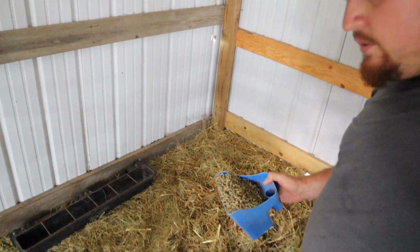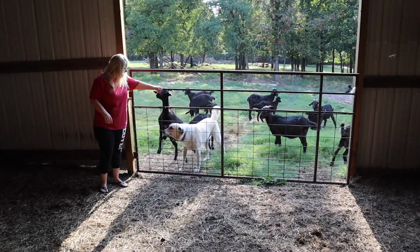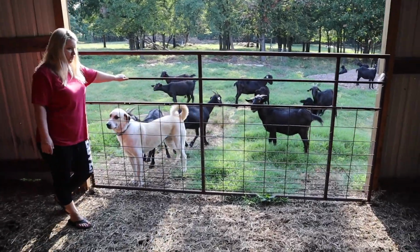Alright, so they're all patiently waiting. All these adults think I'm going to feed them, which I'm not. I'm just going to feed up the baby's little trough. So I'm going to go ahead and fill it up before I open the gate and get bombarded. Alright guys, here's the little trough that I feed the babies in. I got the kids' trough filled up.